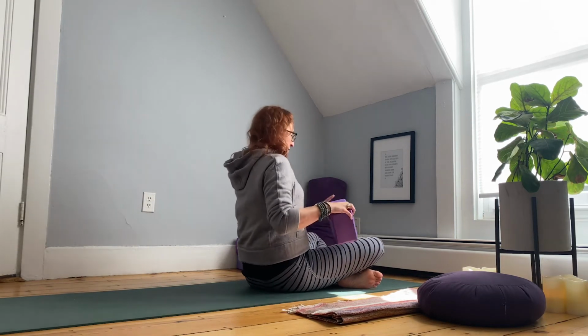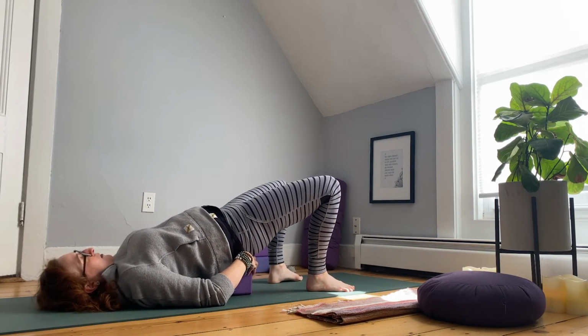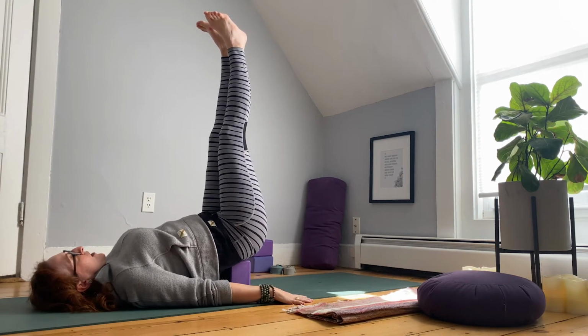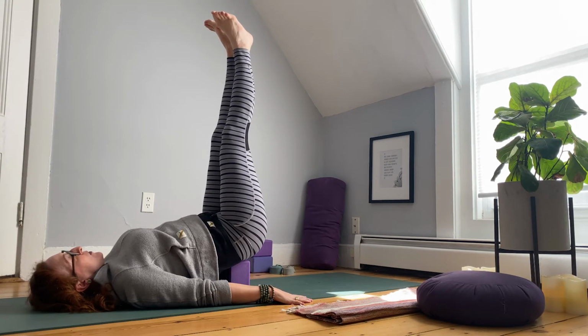So this next version will be a slightly more active version of an inversion, and is also useful if you don't have a wall, but you have a yoga block or a thick book that you can use. I like to use this middle level. You can also do it on the lowest level if that feels more comfortable in your body. I'm just going to lie down, lift up my sacrum and place the block right on my sacrum, and then find my balance. And then I'm just going to lift my legs up into the air. This is a little bit more active because I'm using the strength of my legs to stay in the air, but you still get all the benefits of an inversion.